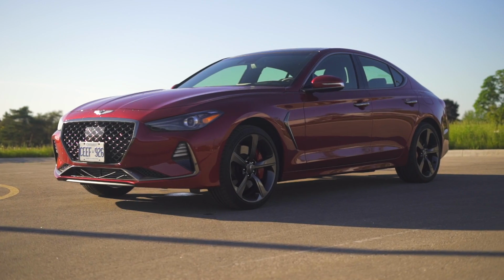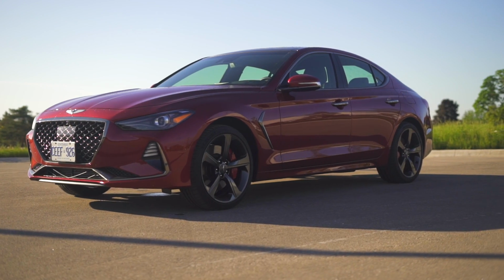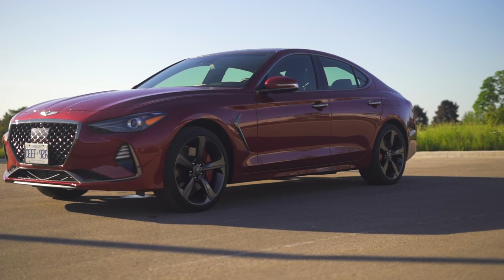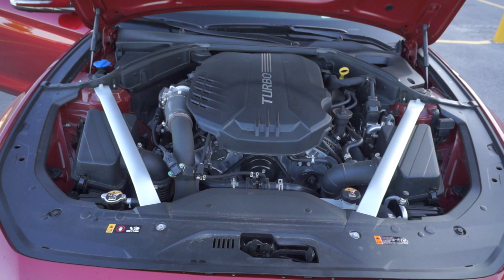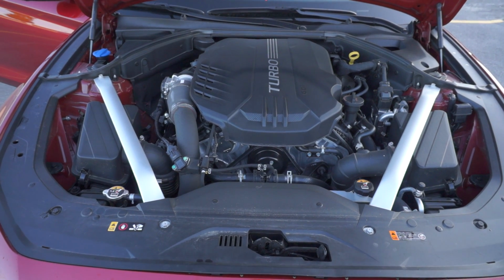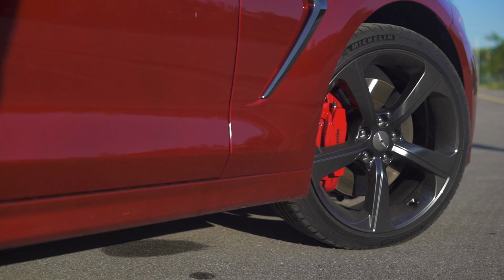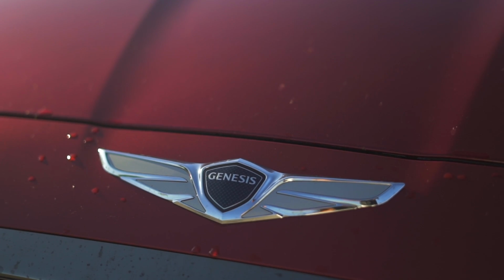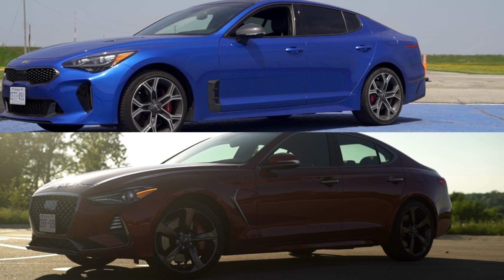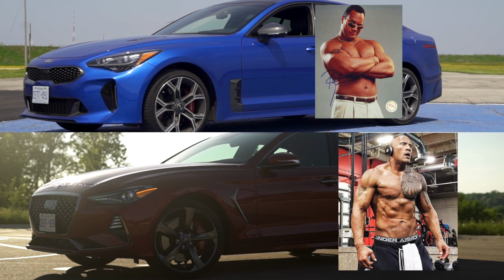But back to performance. Power is coming from a 3.3-liter V6 with 2 twin-scroll turbos. It's a very refined power plant that delivers torque very quickly and very smoothly. The G70 shares this engine and many components with the Kia Stinger, but the G70 has been designed to be smaller, lighter, and sprightlier. Think the Rock back then versus the Rock now.